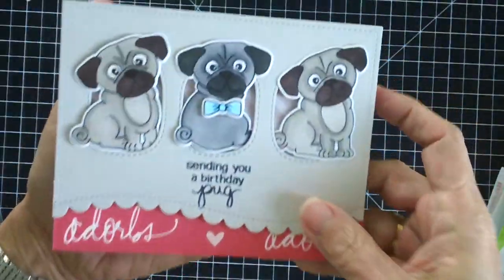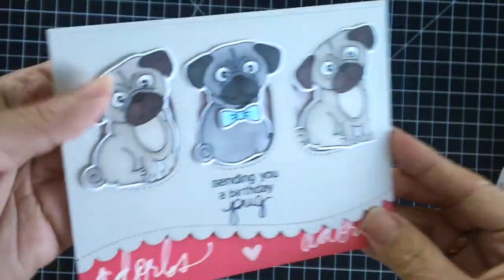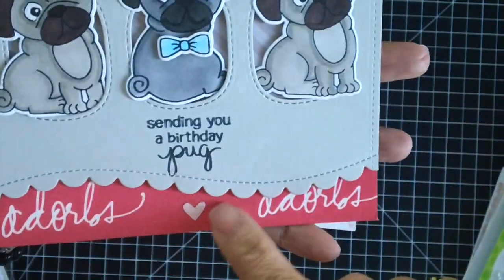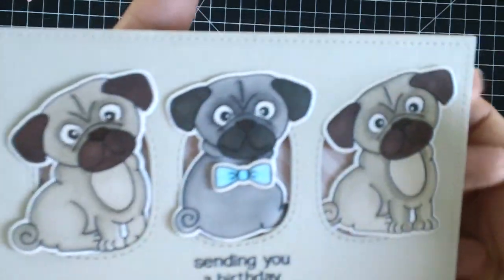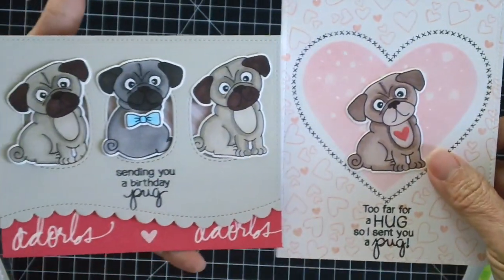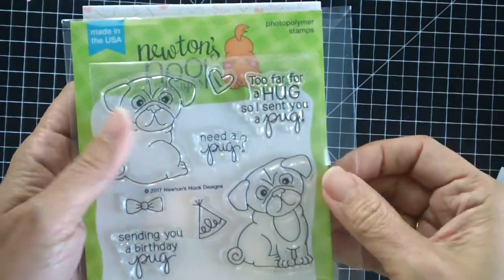And then the next card that you see here, you've already seen the design that I made previously, and I added this washi tape from Heidi Swapp that I got from Michaels, added the pink heart there, and then featured the three pugs, colored them in with my Copic markers, and I really love how this one turned out. So I love both cards, and the pug images are so cute. I think this is really a must-have.